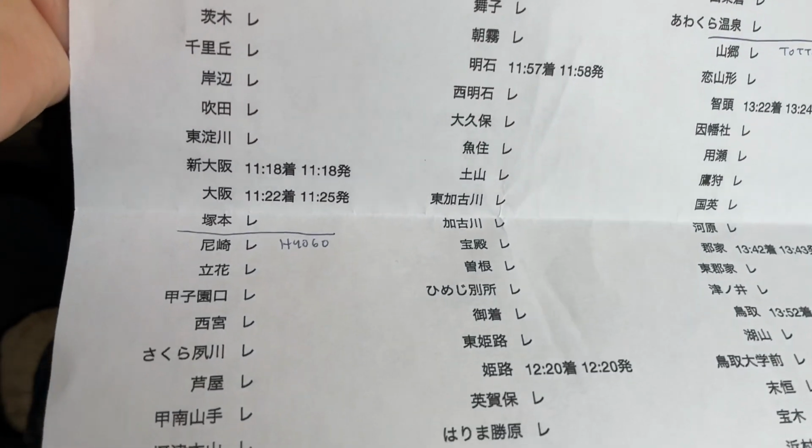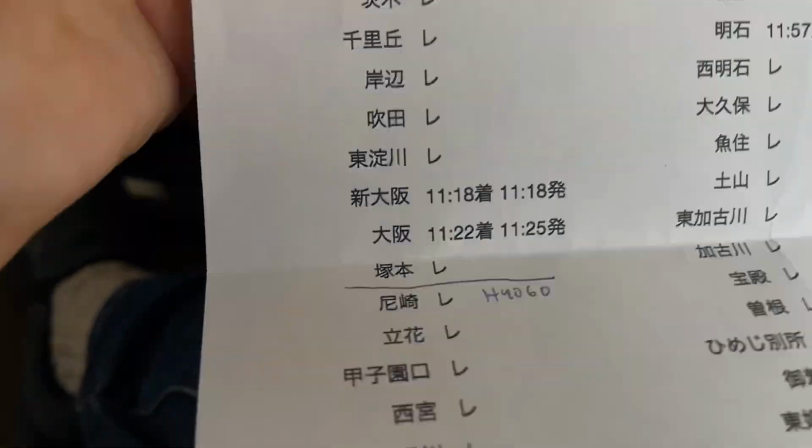I wonder, this being the fastest limited express in Japan, I wonder if they're going to be able to make that up somewhere in the middle of Hyogo Prefecture. Maybe gun the motor a little bit.